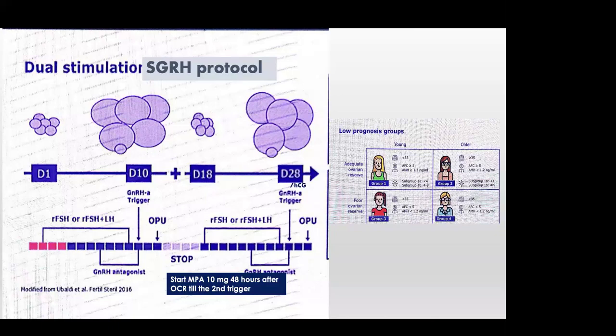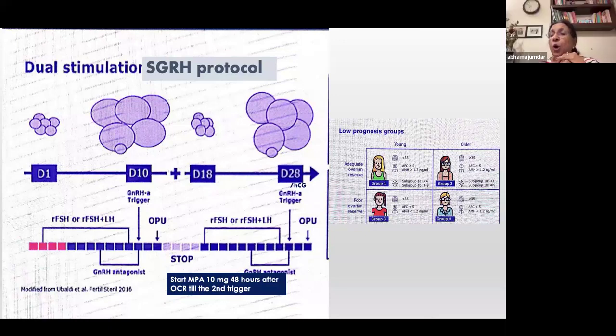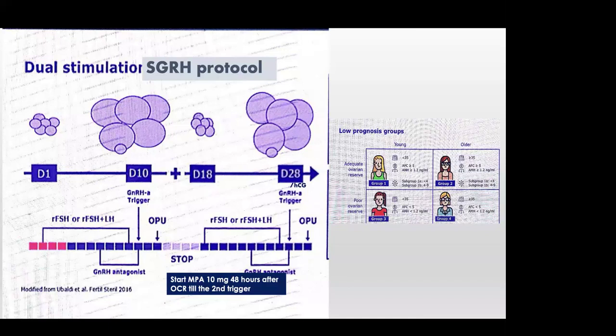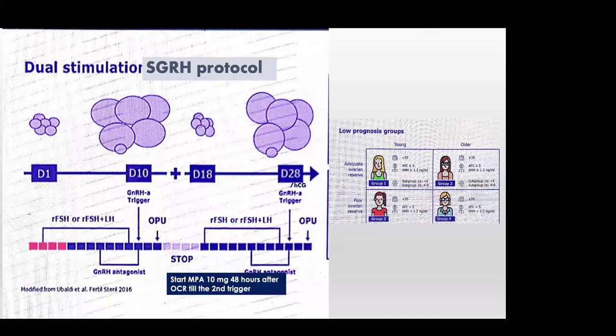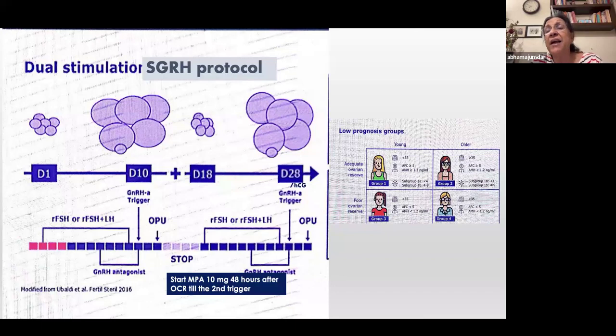Ma'am, there are some protocols which suggest giving antagonist on day 1, 2, 3, then starting stimulation. And there are some centers which are following this. We'll have to look up the evidence. Yes, a lot of combinations, permutations, and things which people use. But I'm talking about standard protocols, which say only luteal antagonist. I've seen even people using antagonist if LH is high on day 2.